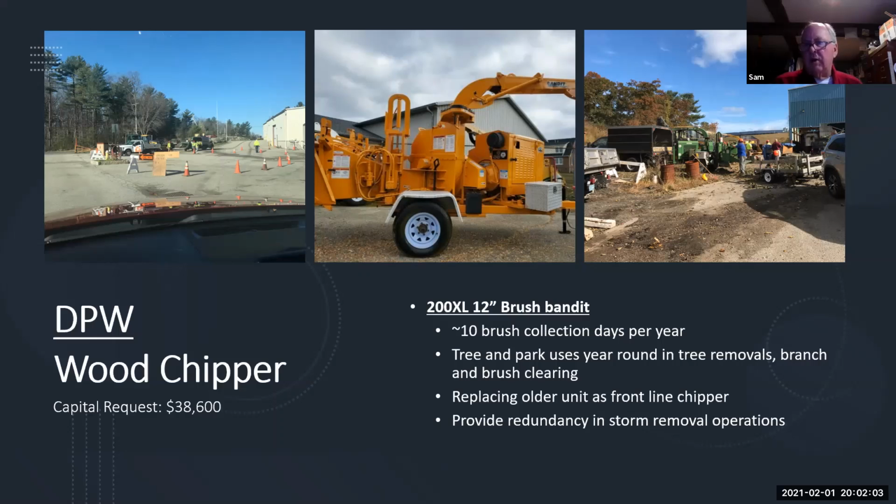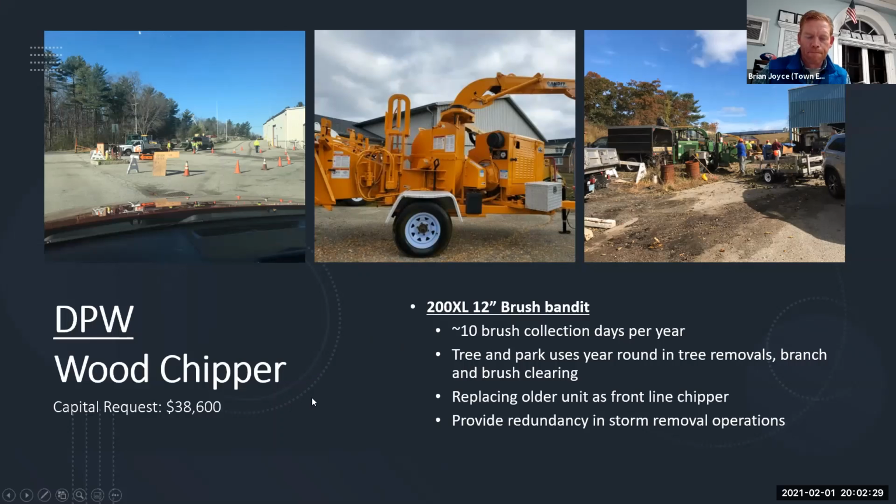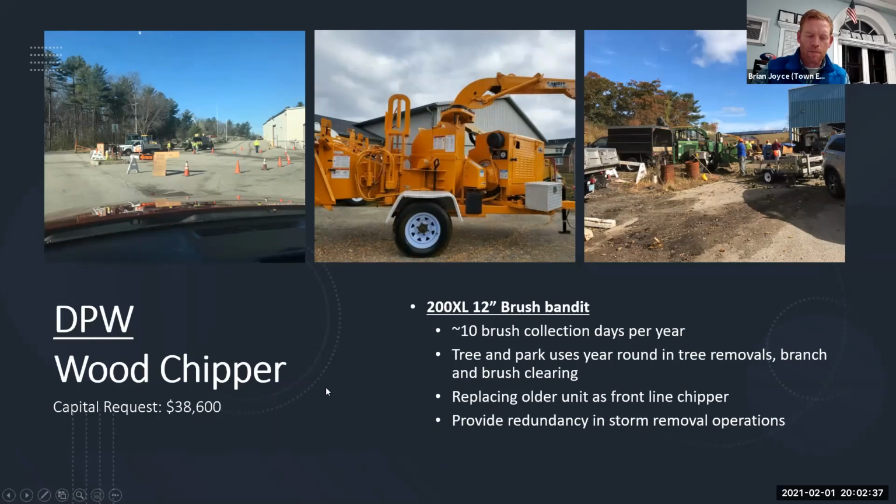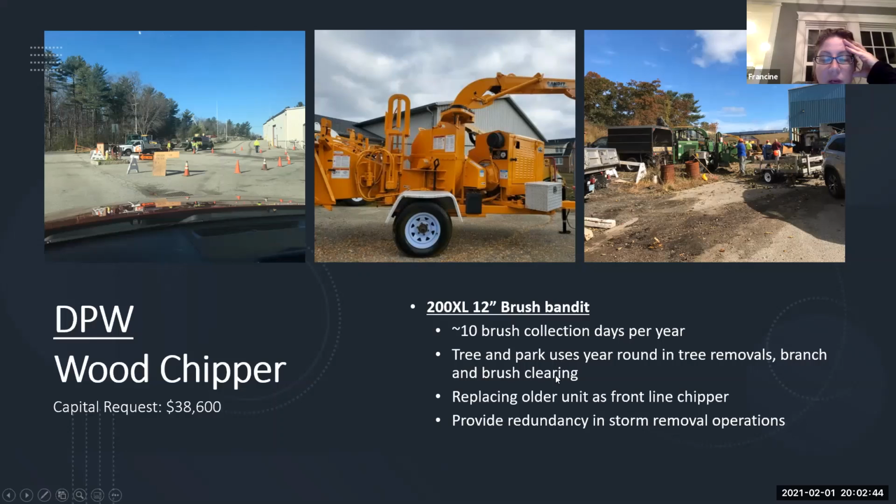How old is the existing unit? Stand by. Brian, did you get that? How old the existing? I did. I'm texting the answer right now. Are there any other questions? I've got another question. The form that I'm looking at shows it replaces the frontline wood chipper. It looks like a year 2000. I don't know if that's correct, but that's what the Excel file shows online.